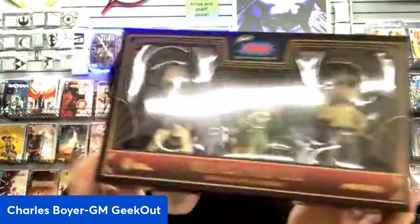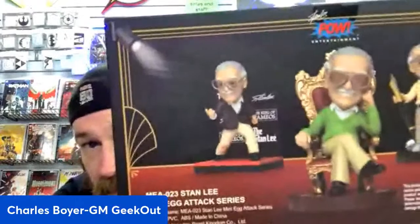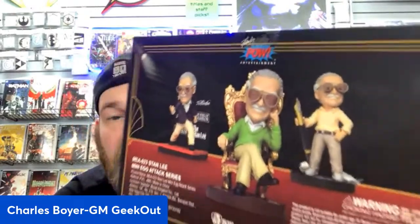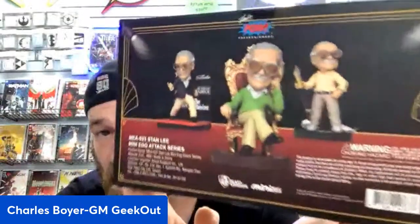this cool 3-pack of Stan Lee figures. Can't really see how they're going in the plastic, but see the back, and you got Mr. Stan Lee in his little throne, Mr. Stan Lee with his little inkwell pen, and Mr. Stan being super cool and being a super awesome Stan Lee stuff.